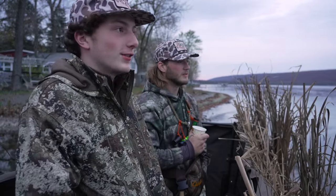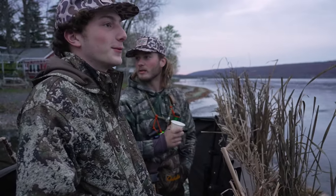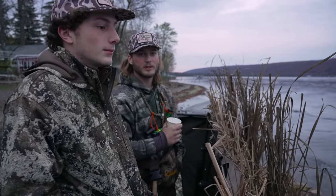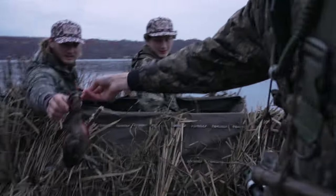Well, we didn't get skunked today. First bird of the morning. We're hoping it picks up here once the sun crests over the horizon. Yeah. Hopefully see some big ducks flying here soon. Pretty clear. Congratulations.